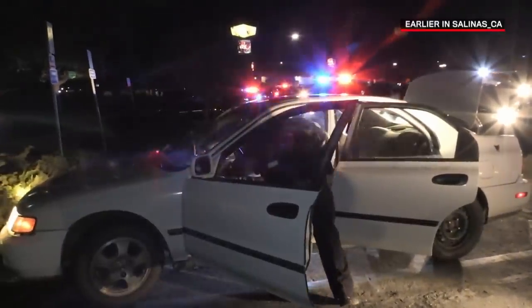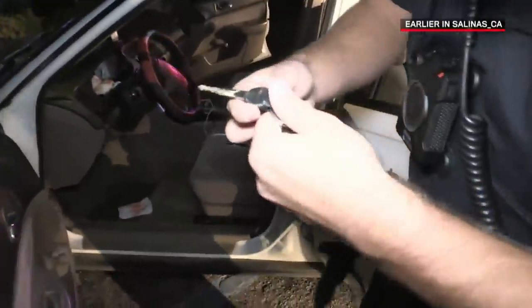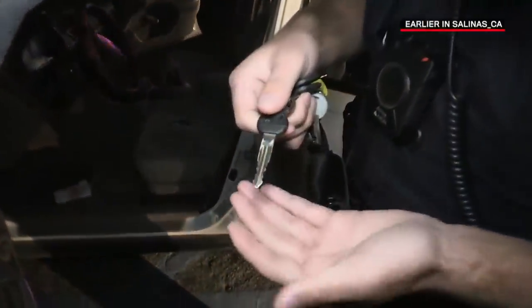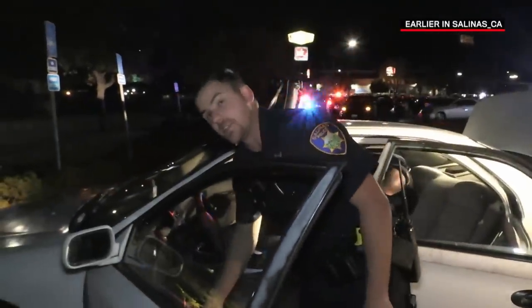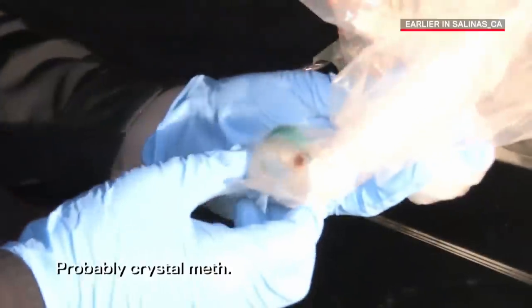Looks like keys are probably right there. So what you'll see commonly is if it's a Honda, they'll get a Honda key, and you can take the edges of it here. Most of the vehicles in the early 90s and 2000s used somewhat of the same ignition setup. So if you take one of their keys and shave it down, you're able to get through the doors and the ignition and have it stolen in the amount of time it takes you and me to get your car started up. A meth pipe, probably crystal meth.